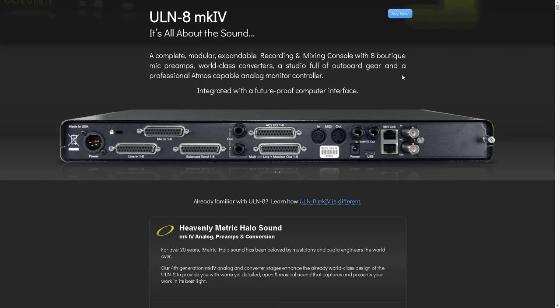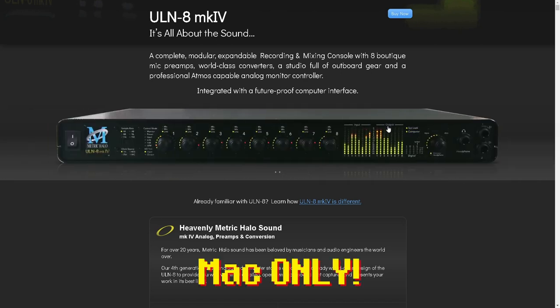Not enough? Go Matrix Halo. Also, you can configure them to your liking and needs, but please remember, these are only Mac units. You're not gonna run them with your Windows-based PC. Guys, what else?